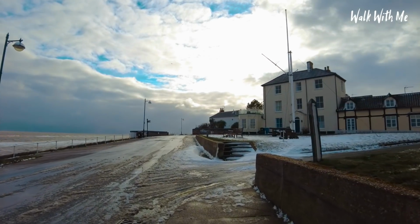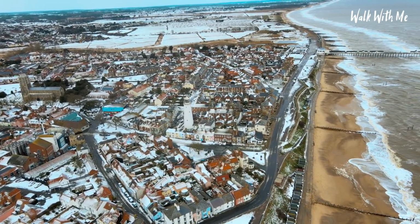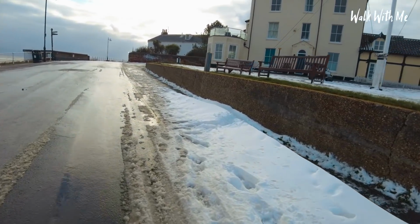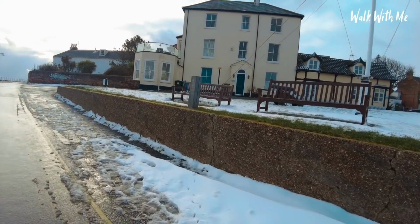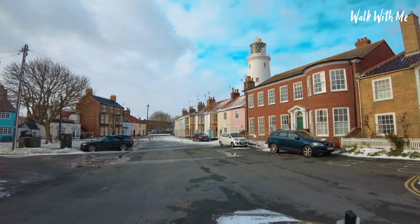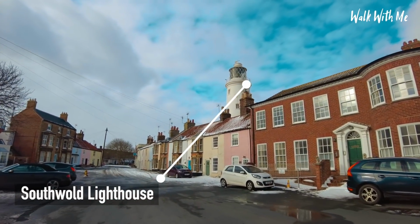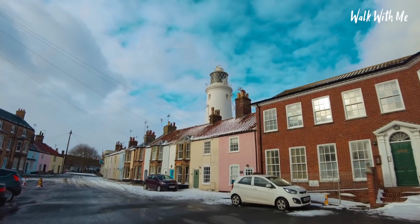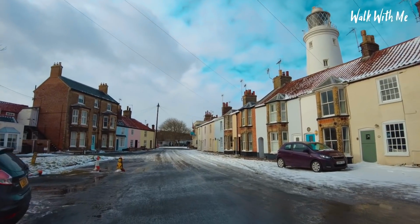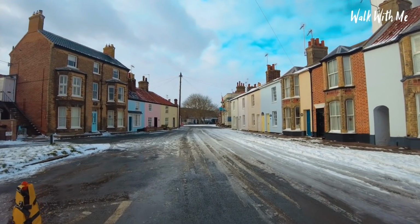So this is what Southwold is famous for. Southwold Lighthouse. Bit of a snowdrift here, look. Oh, I hate it when it all goes slushy, the snow. So just walking up this area of Southwold, obviously you see the famous Southwold Lighthouse that is actually going around at the moment. Can you see that? But you come to one of the most unique pubs here in Southwold as well. That is definitely worth a visit, especially when the pubs are back open again.